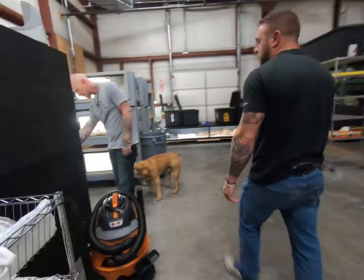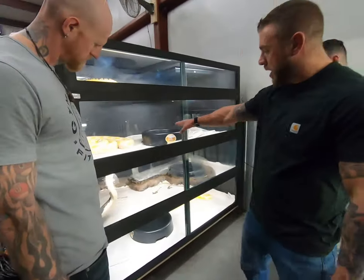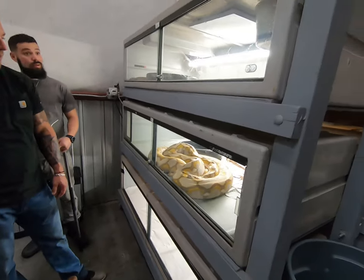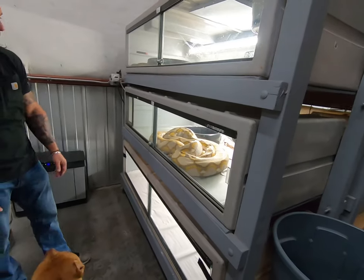And then you can see over here, this is a bigger cage, but obviously you can see that's a bigger snake. And same thing with this. And these two females are gravid currently. What does that mean? They're pregnant, essentially. So they were bred earlier this season.